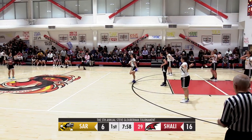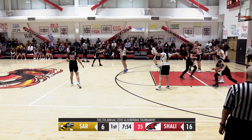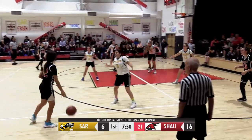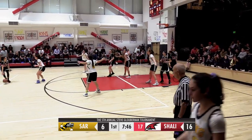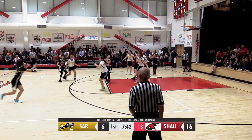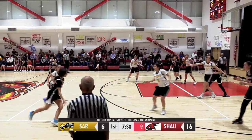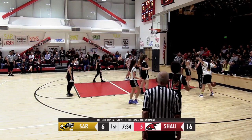And there's Tibby with the ball there, guarded by Brandwine. Gives it back to Basaratman and into the paint for Hiller. Back out to Tibby, guarded by Rafe, and gives it back to Basaratman, and it's going to be guarded by Brownwine, and into the paint for Hiller, kicks out to Tibby, crosses over, but almost gets it stolen there, keeps the ball, and gives it to the corner to Tazabi. Tazabi drives in, and it's going to be out of bounds.